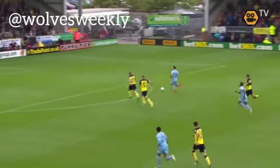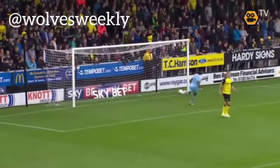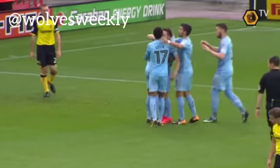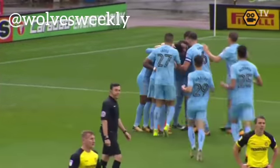Jota's onside here. He's clean through. Jota for Wolves. It's a really smart finish and Wolverhampton Wanderers lead. Just 5 minutes on the clock. Really composed finish from Jota.